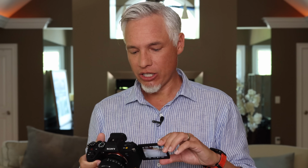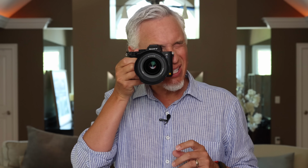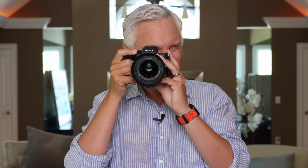The electronic viewfinder on here, I wish I could really show it to you, but it's absolutely amazing. It makes every other electronic viewfinder look terrible. In fact, it makes optical viewfinders look terrible. It has more resolution, 9 million pixels, but mostly it's just much, much larger. It's like you're looking through a window, and it's also extremely sensitive to low light.